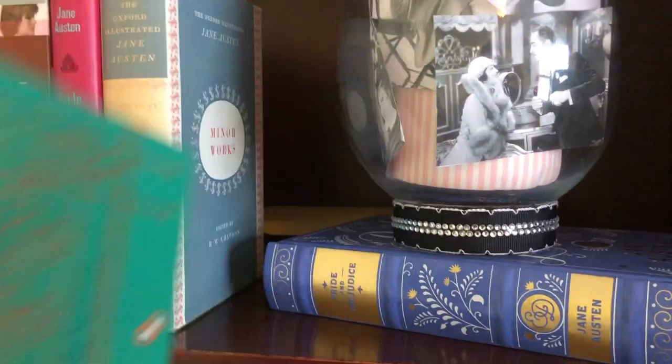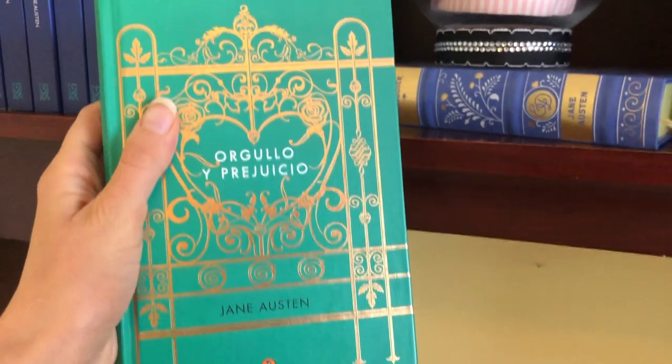This book is actually really cool. I really like this one. This is Pride and Prejudice in Spanish. One of my main goals, not when I started learning Spanish, because I started learning Spanish when I was 6, but around 5th or 6th grade, I made a goal to try to read the entire novel of Pride and Prejudice in Spanish because it's my favorite book.